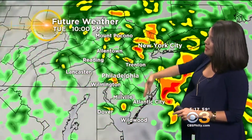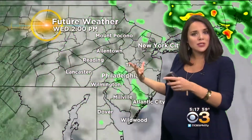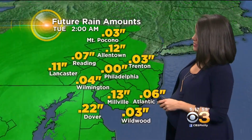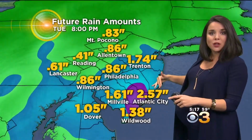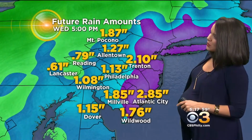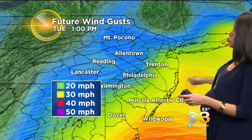Here's 6 p.m. and finally late tomorrow night, we start to see this dry out, and we'll start to see the sun return possibly by Wednesday afternoon. It's going to be a slow clear as this system moves out. Heaviest rain will be along the coast, where some spots could see over 2 inches. We're looking at around 1 inch to 1.5 inches in the city over the course of the entire day. And of course, the coast will get the most.